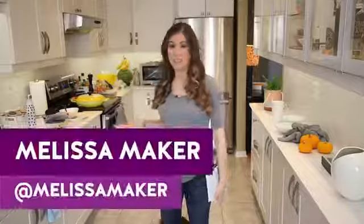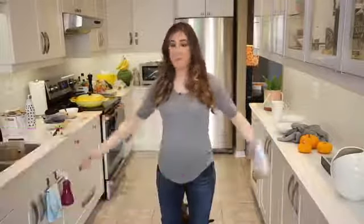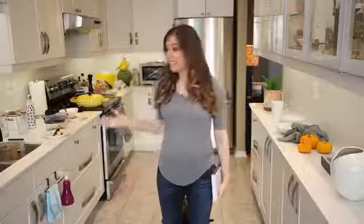A kitchen is one of those places where if you don't stay on top of it, it can become a disaster zone really quickly. So to prove this, I just didn't clean my kitchen for 24 hours. This is actually what happens when we don't clean as we go, and it can feel overwhelming and look gross. I mean, how am I supposed to cook anything in here?